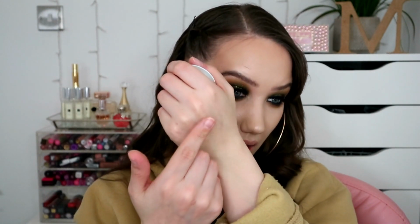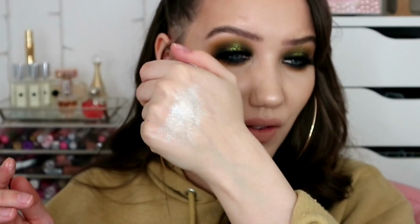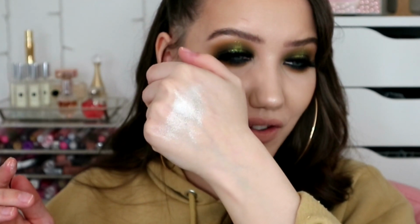The Jaclyn Hill loose highlighter in the shade Extra. I think this is the palest one. I'm gonna have to swatch it for you. I actually did a full video on this if you want to see it. I'll try and link it, but I'll probably forget. It is a loose highlight. Look at that. Let me smudge it out a bit. You see that shine? Do you see it?